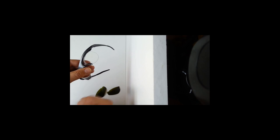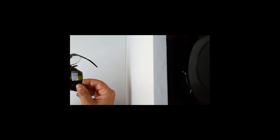So you have really a modular system. You can use it as an emergency case. You can use it with UV, blue light, infrared. You can take away the prescription if you don't need it, and it's quite easy to do.